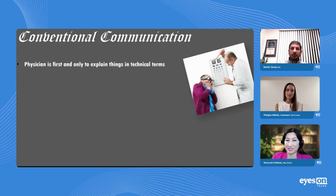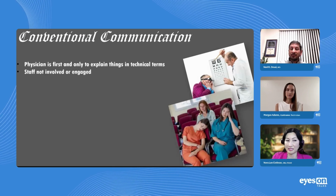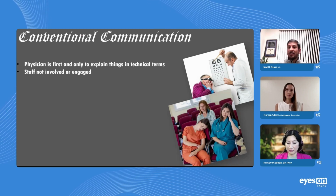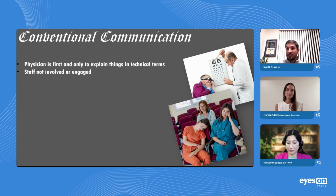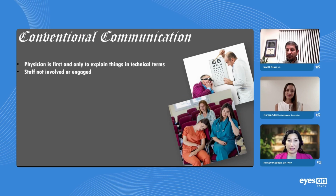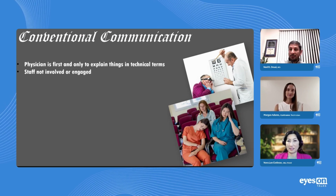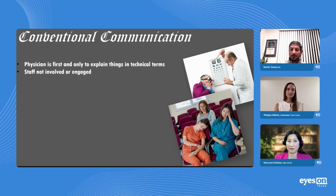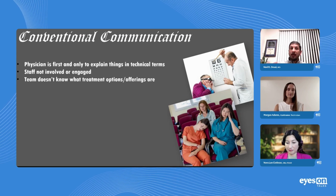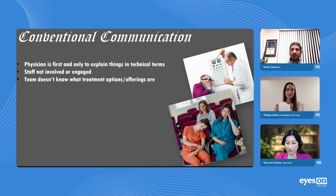Let's talk a little bit about communication very quickly. Oftentimes the physician is the only one and the first one to explain things in technical terms. If you've ever been talking to a patient and you look around at your staff members that are behind you and they look something like this, you've got problems, right? Your style of communication is not engaging enough. If you're boring your technicians, or if they've not heard this before, or they're not able to follow the same script, your technicians, your staff members, everyone has to be engaged and be knowledgeable on the treatment enough so that they could provide the explanations themselves.